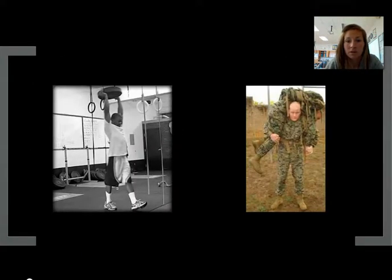In these pictures here, you have two guys. One's holding a weight over his head. This guy's holding another soldier on his back. As they stand right now, they are not doing any work. Nothing is moving. They're standing still. But the act of this man lifting that weight up was doing work. And the act of this man putting the other soldier on his back was doing work.